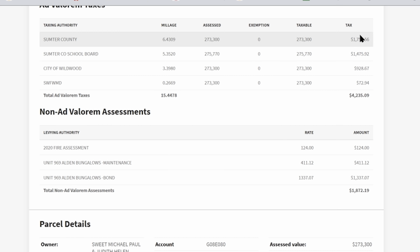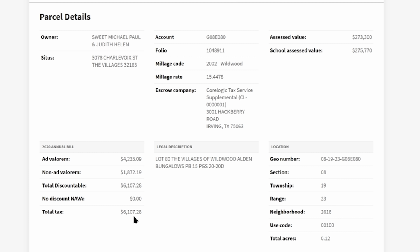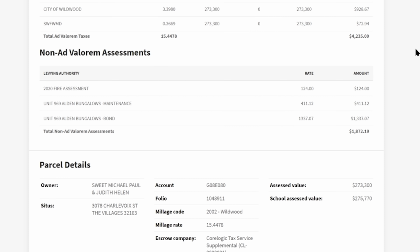We'll see how this works for this one. You can see that these 2 taxes are the total. This is ad valorem. And the thing is, if the bond's paid off, you'll see nothing in this area for the bond. So the total taxes on this house are $6,000 and so, 6,100. The assessed value of the house is 275. If you multiply that by 2%, it comes out to 5,500. So you're about 600 off. You're maybe $50 off a month. Like I said, it's a WAG. It's not going to always be exact.